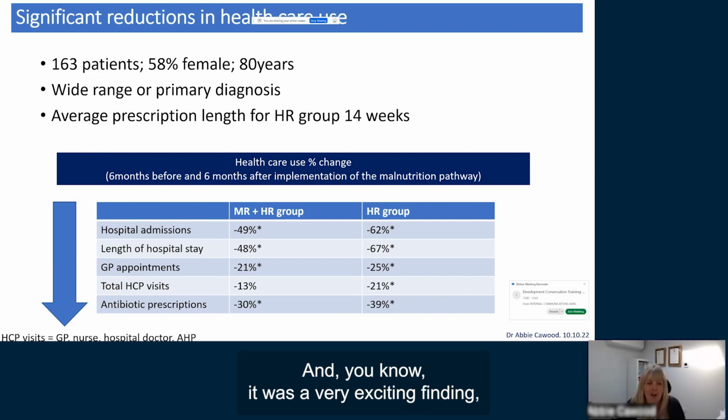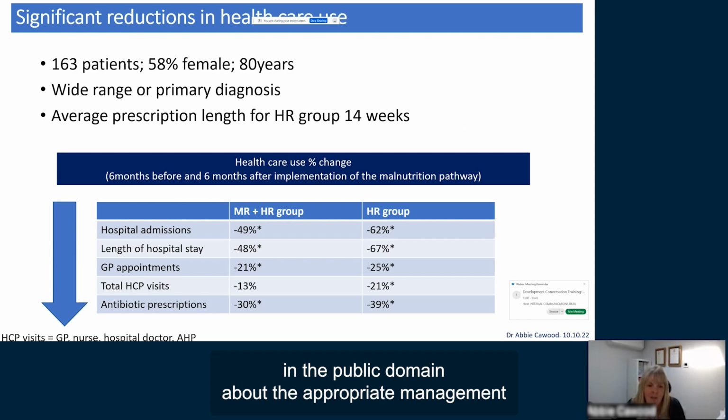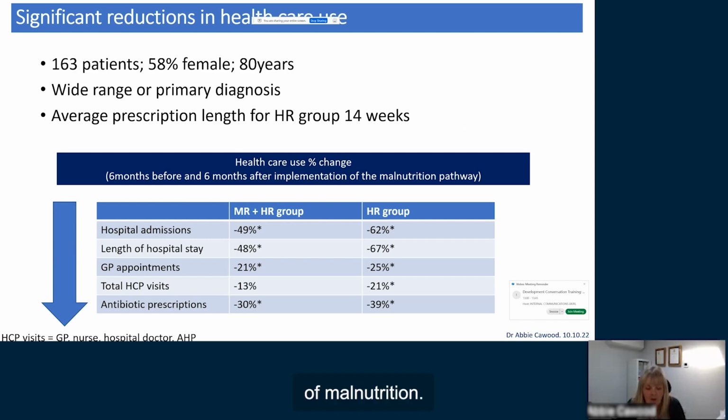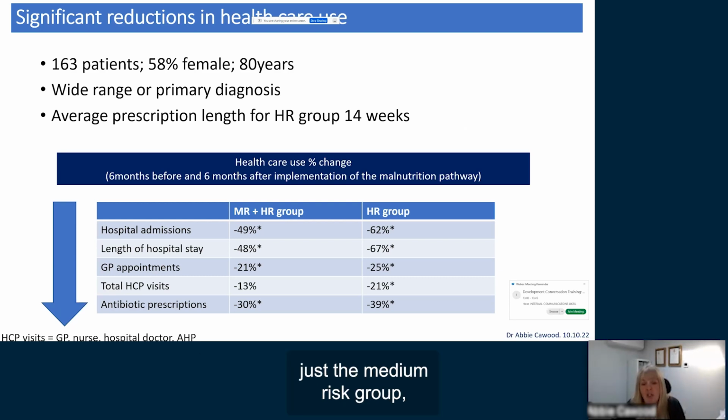And it was a very exciting finding, one which obviously we'd hoped to see from all of the information that's in the public domain about the appropriate management of malnutrition. Just to highlight, there were not these same reductions in just the medium risk group, which I'm not presenting today.